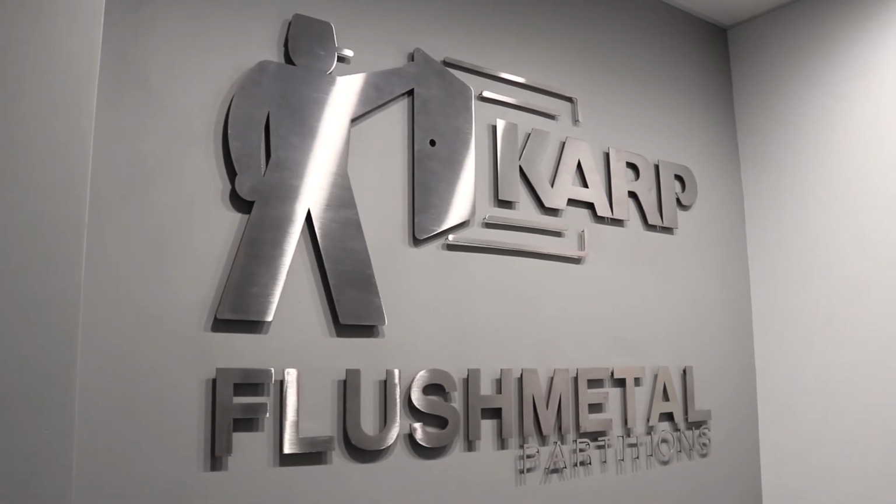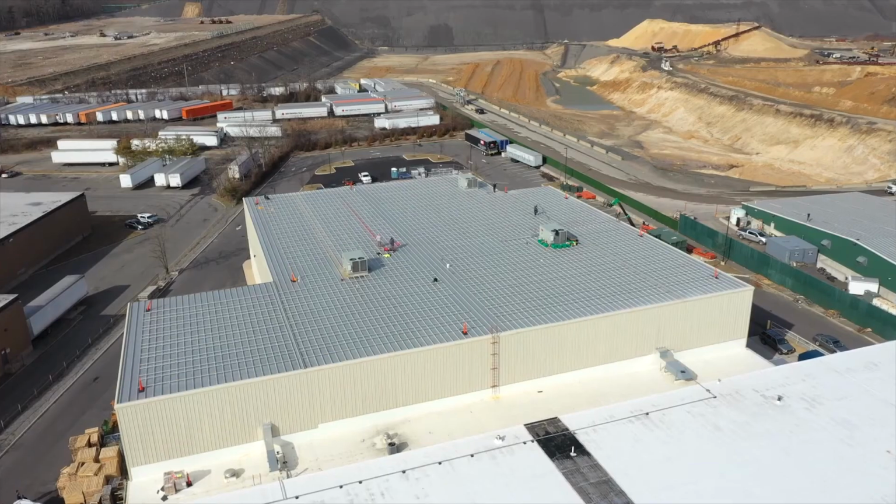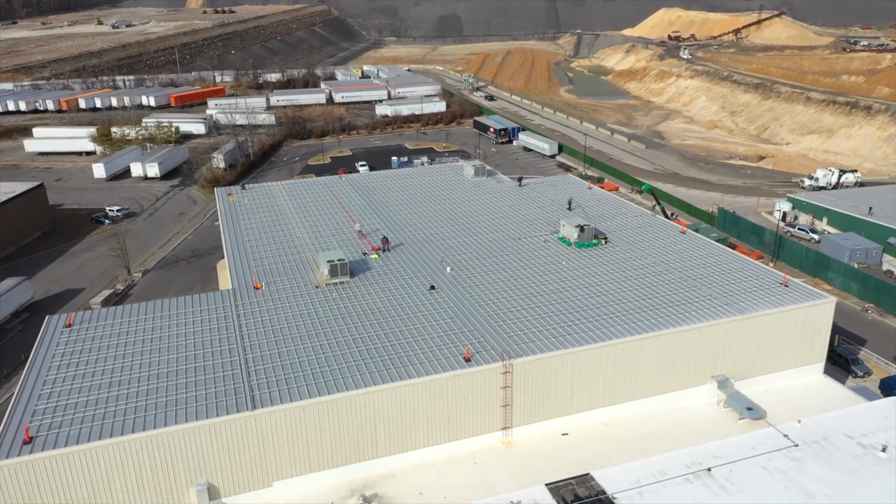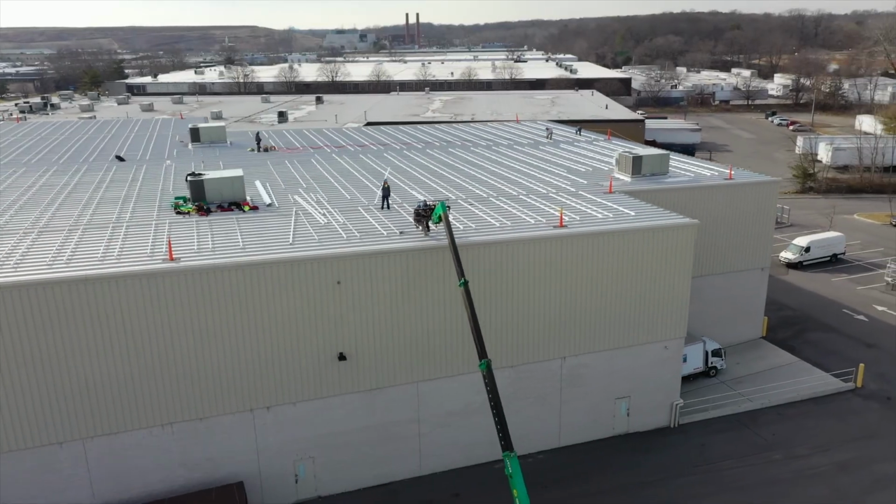Karp is a manufacturer, and we've been in business for 65 years, and we've always tried to manufacture in an environmentally sensitive way. Fortunately for us, it's been pretty easy. We're a sheet metal fabricator, so the vast majority of our inputs, our raw material, is recyclable. So we've always been able to be environmentally conscious in that sort of way.